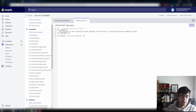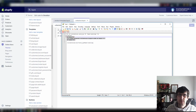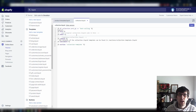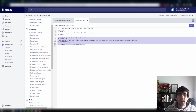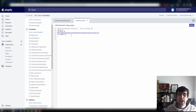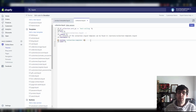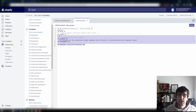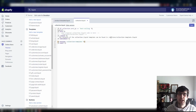What you want to do is there's some code, and I'll paste this in. Paste that in, and then frankly I stole this from someone else, but whatever. Then you basically just copy in the original code in between the comment. So you can see, if I go Control Z, where it said your original collection liquid here. So you just don't worry about the comments about text. It really doesn't matter. Just have it there. It's just as a reference.